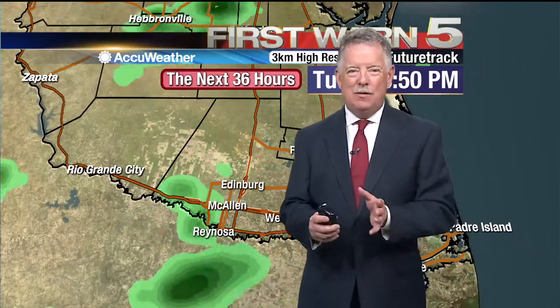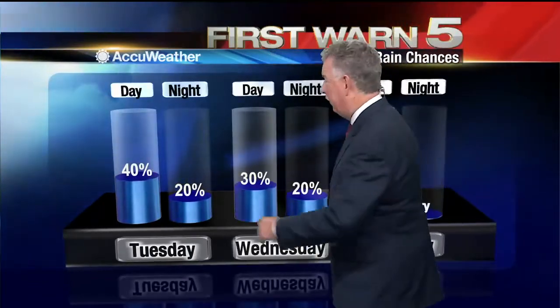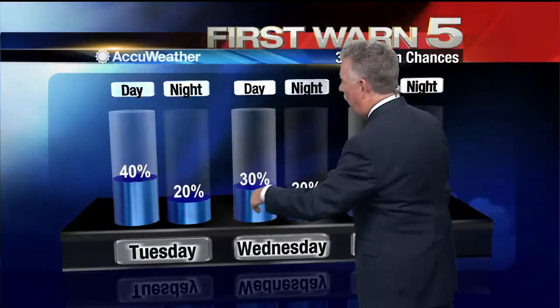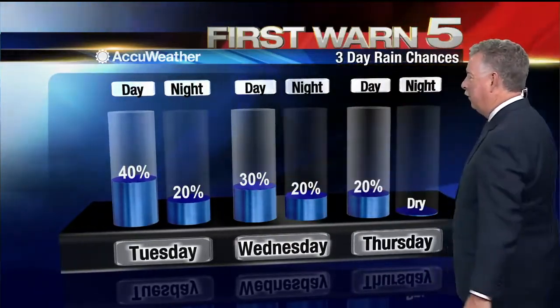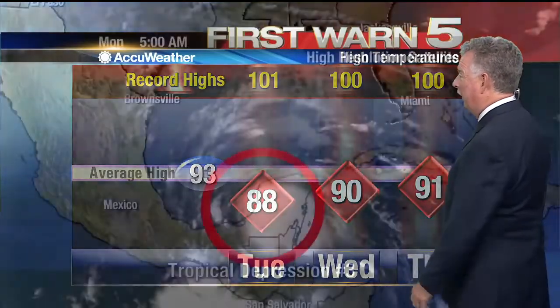I think we're getting to where things are going to start tapering off now the next few days as the big storm system triggering this starts to move away from us. So you see your rain chances kind of stair-stepping down, 20% each night, but 40% tomorrow, 30% Wednesday, and 20% Thursday. Thursday night probably dry. And then I think Friday and the weekend are probably dry across the area. Temperatures start going back up as the rain chances go down.